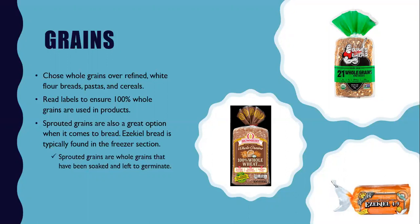I did want to talk a little bit today about sprouted grains. The first thing I am going to say is this is typically in the freezer section. I did put a picture of it in the lower right corner, that's Ezekiel bread, which is a sprouted grain. Sprouted grains are whole grains that have been soaked and left to germinate. Sprouting can increase many of the grain's key nutrients, including our B vitamins, even vitamin C, folate, fiber, and some of the essential amino acids. So it has a better nutritional profile than ungerminated grains. And it typically is lower glycemic than even whole grains, because it takes our body a little bit longer to break them down because they are sprouted.